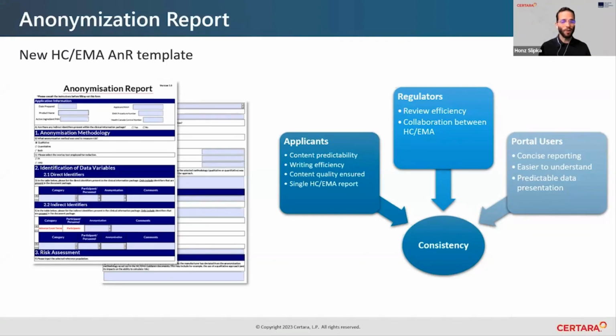As it stands right now, only the EMA is accepting it. We tried to submit one of these anonymization reports a few weeks back to Health Canada, and they said to please use the old template because this is still in its pilot phase, but they should start accepting it at some point in the fall.